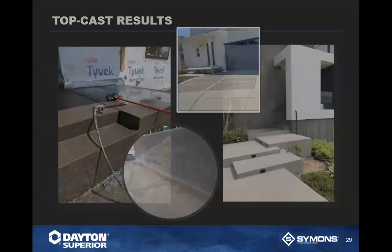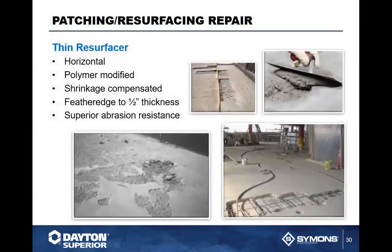It's easy to remove. Thank you. Yeah, you're welcome. I can't wait till we get to talk about our new leveling products. Okay. We'll get into that some other time.